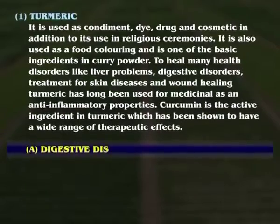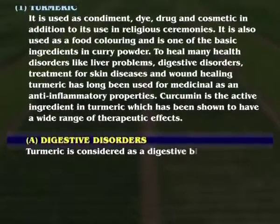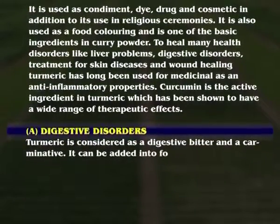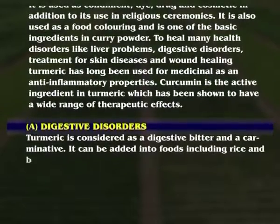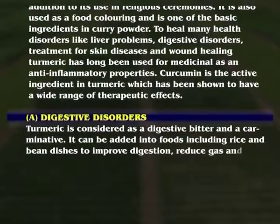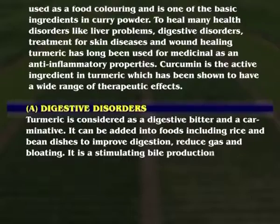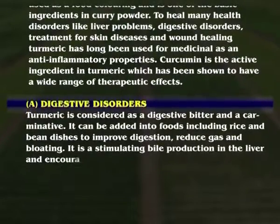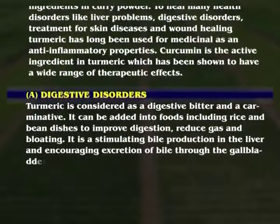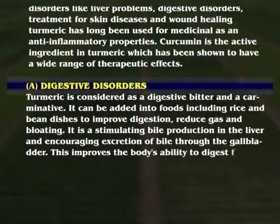Next is digestive disorders. Turmeric is considered a digestive bitter and a carminative. It can be added into foods, including rice and bean dishes, to improve digestion and reduce gas and bloating. It stimulates bile production in the liver and encourages excretion of bile through the gallbladder. This improves the body's ability to digest fat.